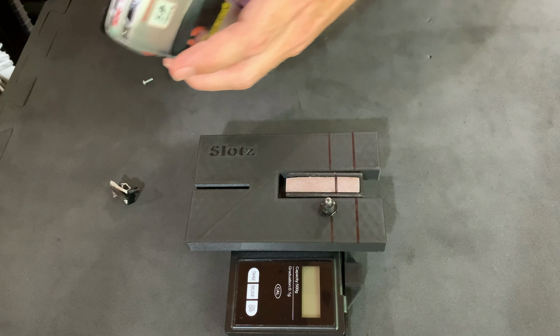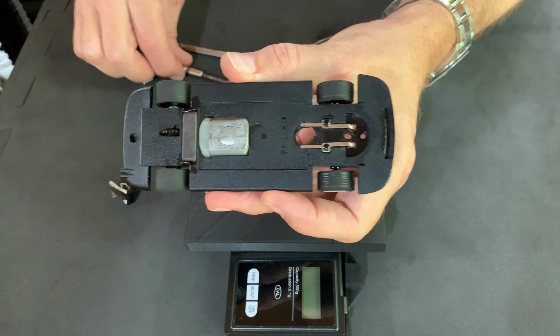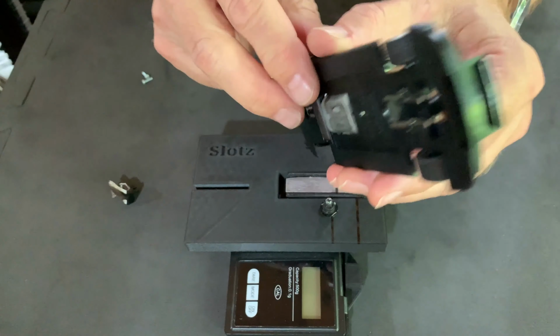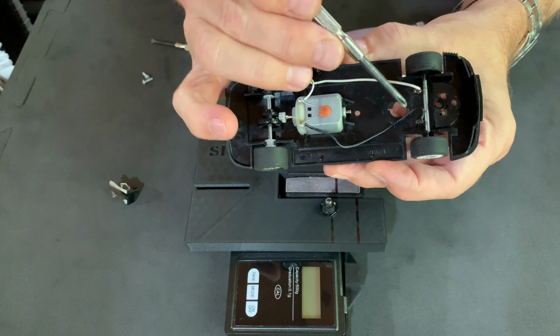There are only 2 screws holding this body on. We just drop that one away. So we have one screw right up front here, which drops in underneath the guide. So we don't even have access to that unless we remove the guide, and we have another screw at the back.